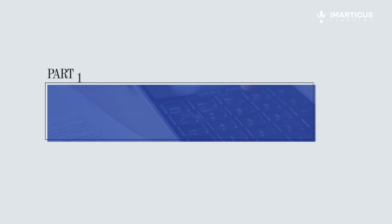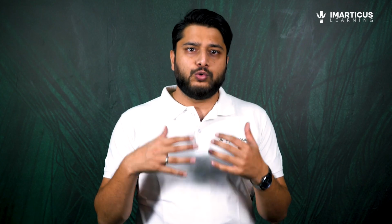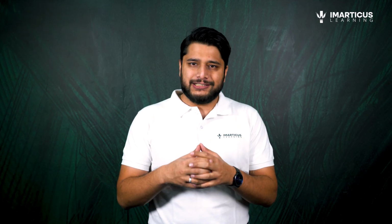The timeline should ideally be 3 to 4 months for part 1, with 15 to 20 hours of study time weekly. Don't rush. Take a 2-week break after passing part 1. Then prepare for part 2 over the next 4 to 5 months. My suggestion would be not to take more than 6 months gap between both parts. Longer gaps mean you forget the part 1 content, which you will essentially require for part 2.